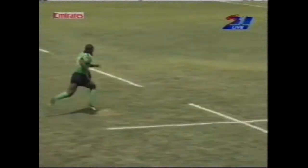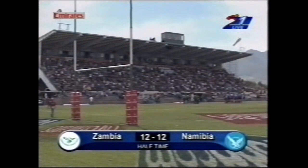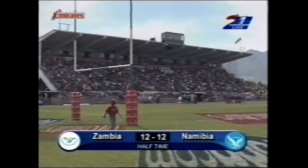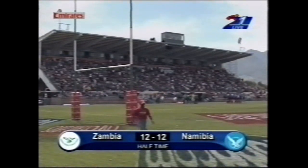It's just in a fleeting moment there, a little glance up, good vision. He saw that was the best option, and they've done well with these little kicks ahead. They've turned them into good points. So, well, it doesn't come closer than that. 2 tries apiece in this Bowl semi-final. Zambia 12, Namibia 12.